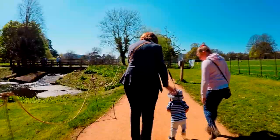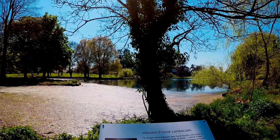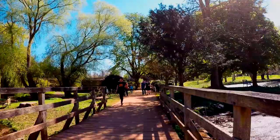A woodland walk you can do if you're feeling fit. Hidden Tudor landscapes. Lord Sandys, who built a magnificent seat here, had no park, so he built the park. Oh my goodness me, that shape. That is ridiculous.